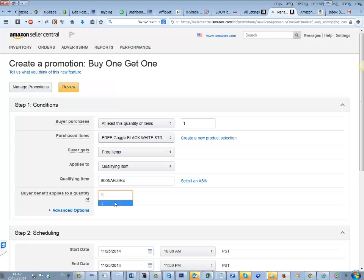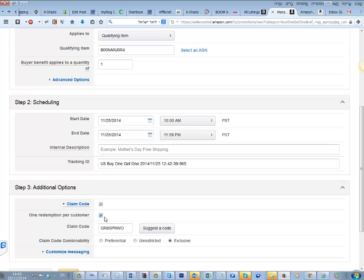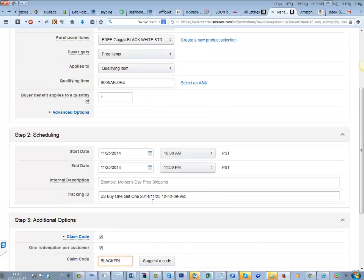So they can get quantity of one, and we can use the claim code. Here is Black Fry, and it's supposed to be in capital letters. Yes, Black Fry, and here is, let's call it BF swimming goggles, black white, and let's just take it in. Okay, like this.